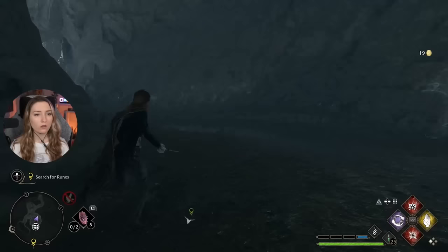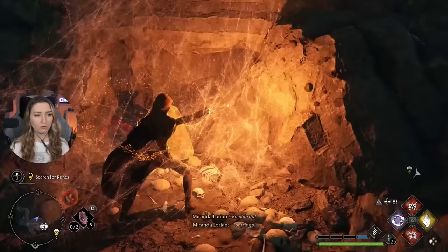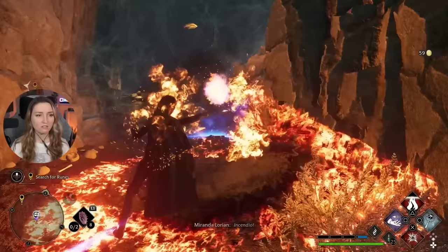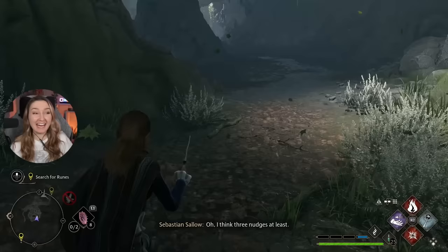Revelio. Oh, wrong spell. Incendio! I want this! One nudge and that chest might have fallen. Feline plates! I think three nudges at least. Feline plates!